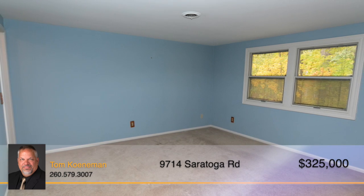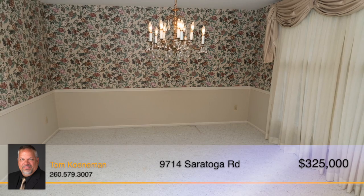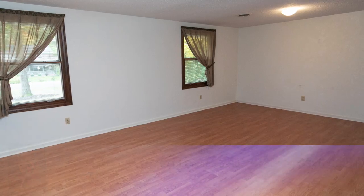On the upper level, the master bedroom boasts a walk-in closet and an ensuite bath. The remaining 3 bedrooms include plenty of additional storage space built into the house. With 2 lots included in the property and mostly wooded, semi-private setting will give you a rural feeling with all the perks of living in the city.